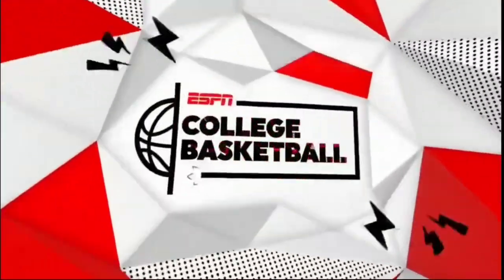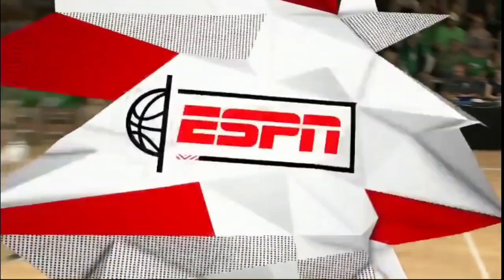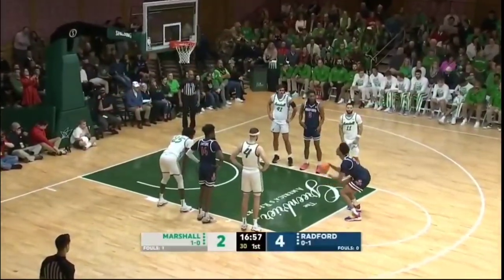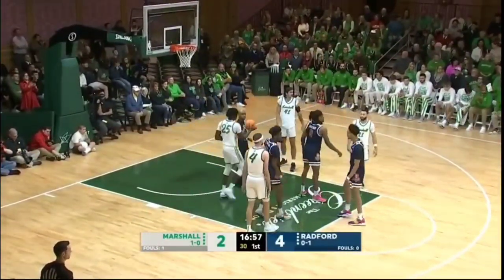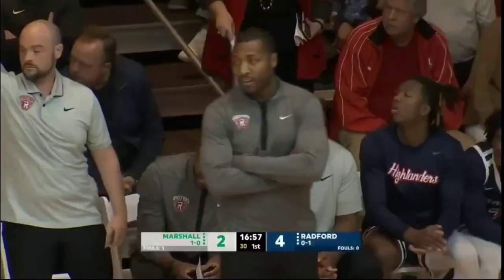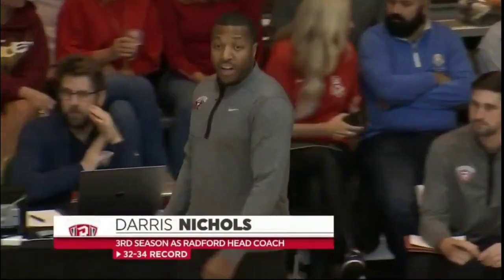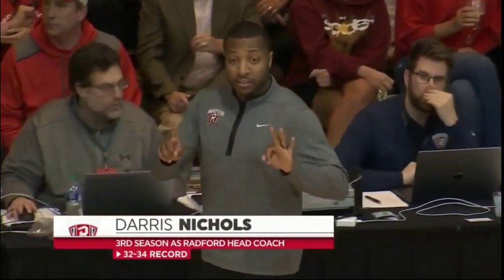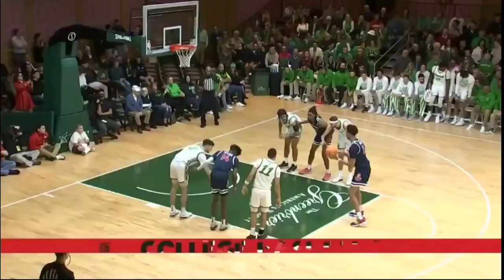That introduces us as well to the officials. Call this touch foul. Jason Page, Deontay Carter, and Dan Powers are Zebras tonight at the Greenbrier. This Radford team 0-1 took on North Carolina and played them a lot tougher than most people thought, but don't tell Darius Nichols that, because we talked to him today. He goes, we lost. We're upset that we lost that game. There's no moral victories with Coach Nichols.